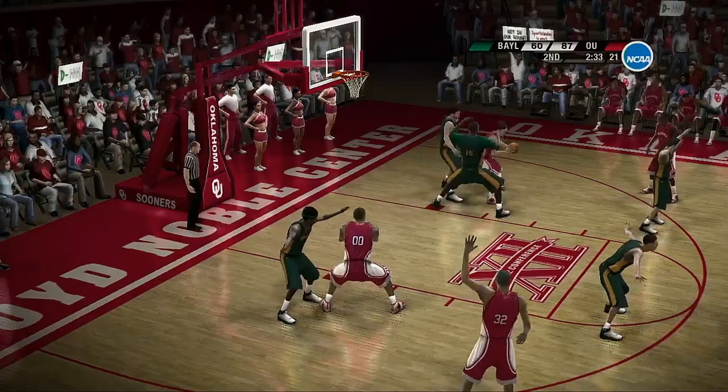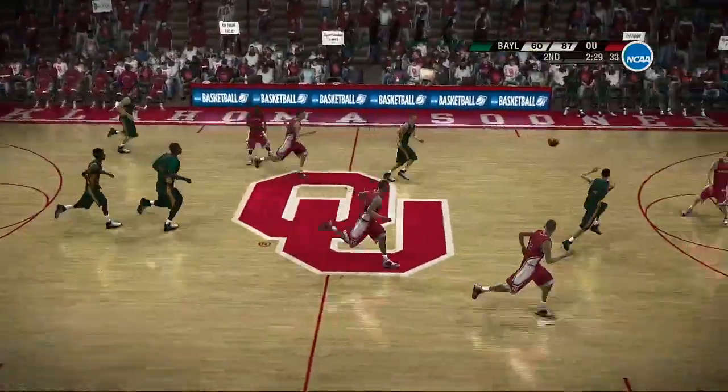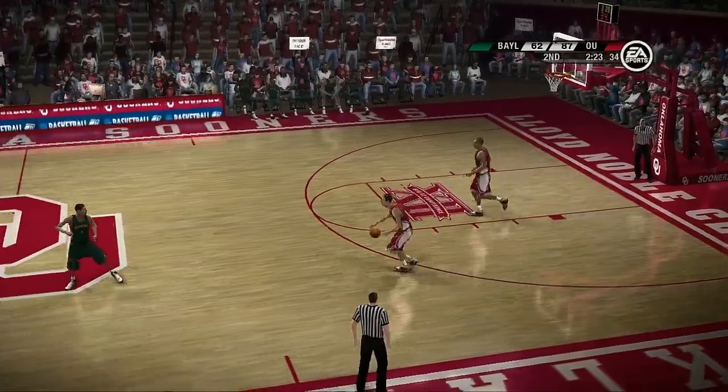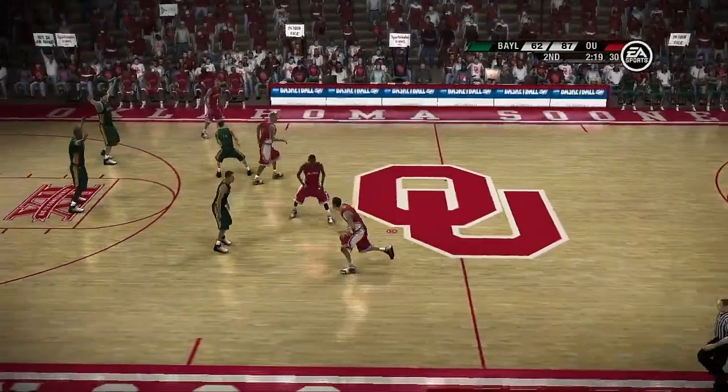Pressure that basketball, help one another, communicate. Number 14 with the theft. Fast break opportunity here. I sometimes wonder what it would be like to be a Skywalker, elevating and throwing it down, Mr. Nestler. How much fun would that be?